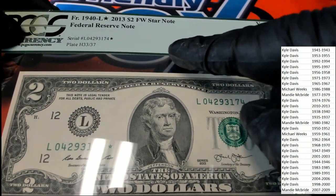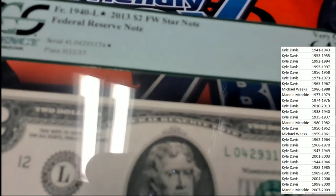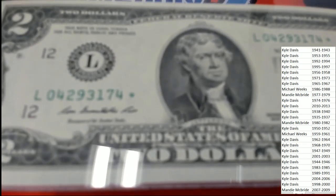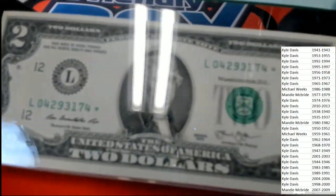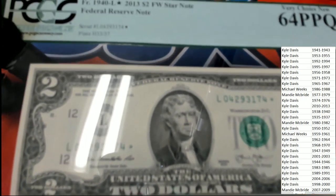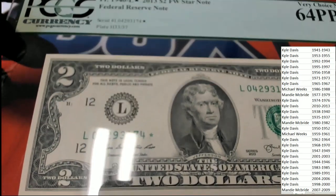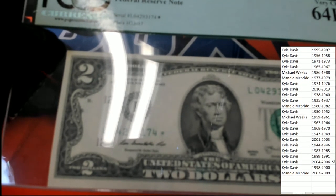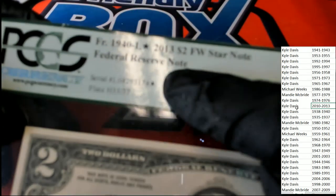So 1940 is not the year. Or it says series 2013, so now I'm a little confused. Is there even a 1940 owned? A C-2013 is owned by Kyle D. And here it is again. Okay, 2013 is the year.